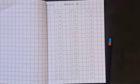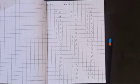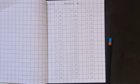In this way, you have to finish writing number 16 in whole page.